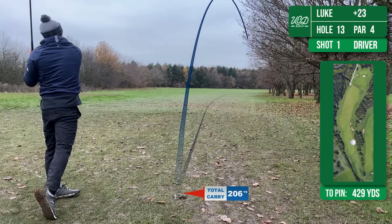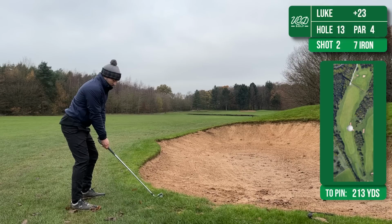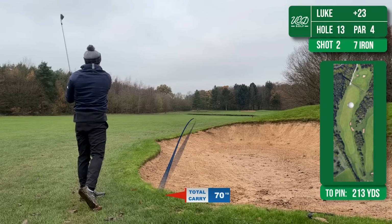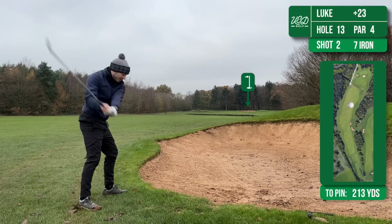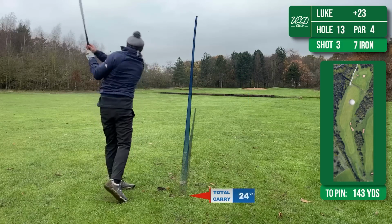Again, what you want to do is get your drive down to the corner so you've got a look at the green. I just about did this, just avoiding the bunker. Looking to lay up before the ditch in front of the green. And I thinned this 7-iron. And as Woody consoles me, it was a layup. Just means I've got a longer shot into the green.